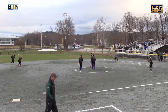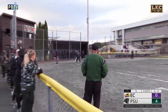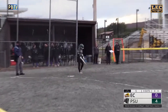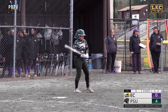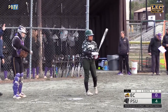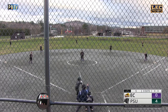As we get set for the bottom of this 5th inning, Panthers leading 4-0 here at D&M Park. Game 2 of this doubleheader. Panthers took Game 1, 5-2. Sitting in a similar position here. Leading off the Panthers, second baseman number 19, Lauren Archambault. A great walk-up song for Lauren Archambault. Big Time Rush, a throwback.